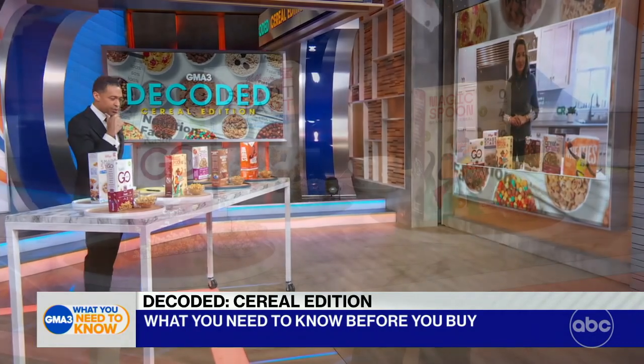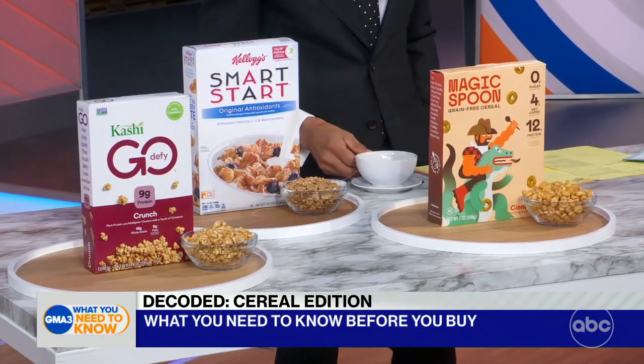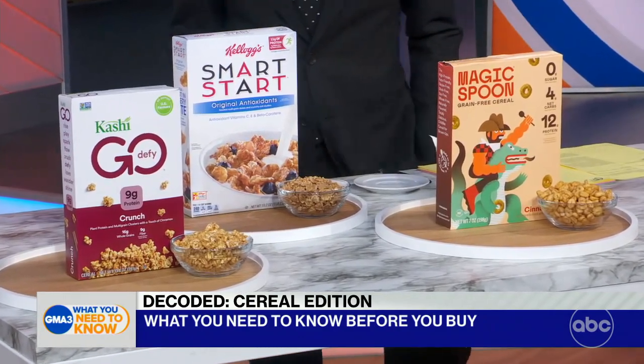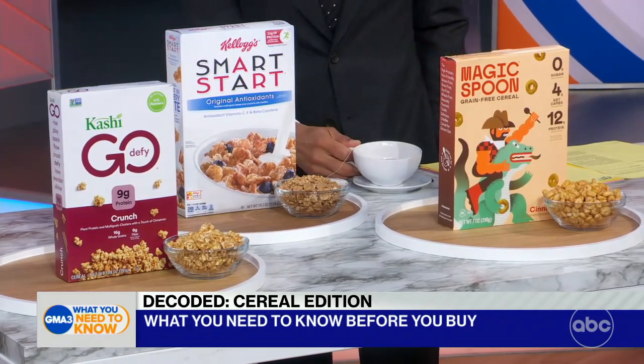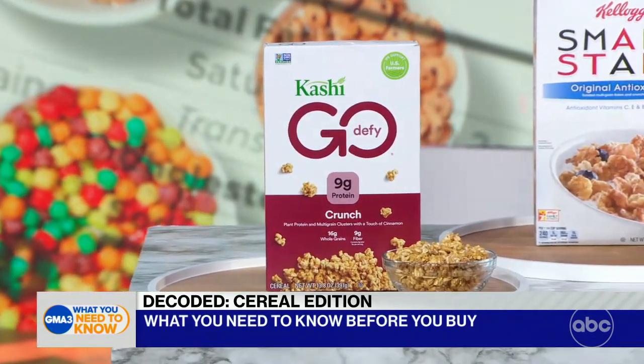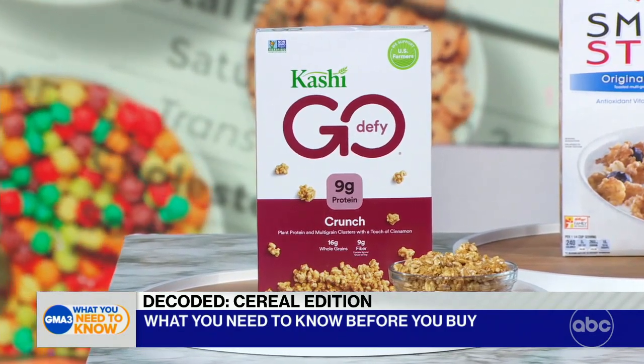Let's start with the ones that didn't do so well. So walk me through these 3 that you have that maybe didn't rate so well. Okay, so we have 3 here as examples. Kashi Go Crunch, okay? It does have whole grains, but it has 9 grams of added sugar in 3/4 of a cup. So that's the equivalent of about 2.5 teaspoons of sugar.